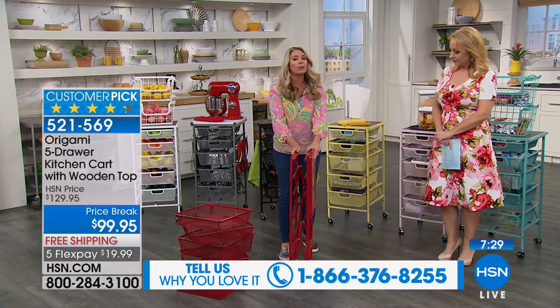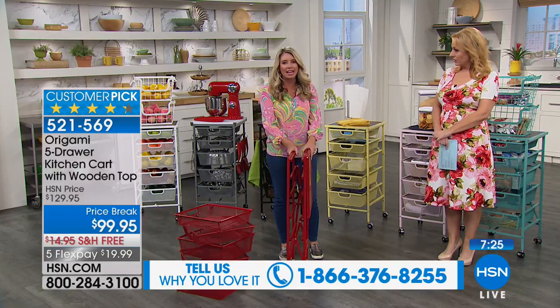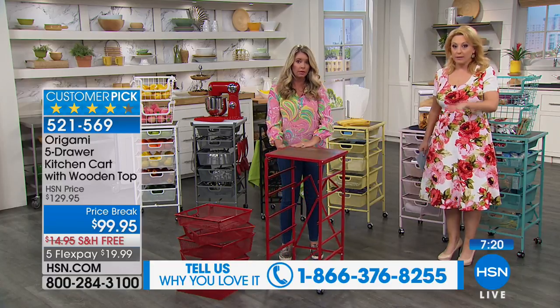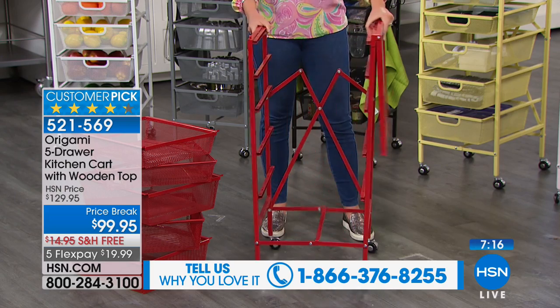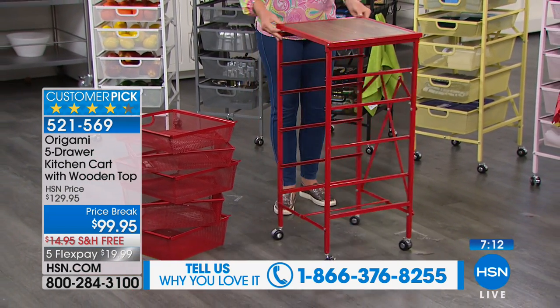I know that we call it the kitchen cart, but in all honesty, I want you to think of where you can use this in any single room in your home. I'm thinking for crafters. Absolutely. Scrapbooking, where you put your stamps in one drawer, your 12 by 12 paper in another drawer, your brads and your adhesive. I think it's a great way to organize a craft room.